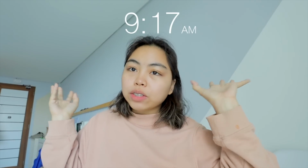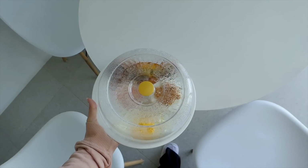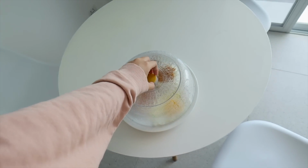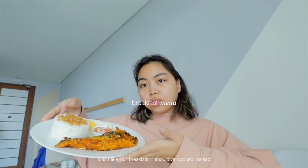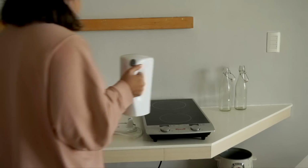Good morning, everyone. Our breakfast is here. Umorder na lang kami ng breakfast para hindi na kami ma-hassle. Kat's ordered hummus. And I ordered kapsalon.